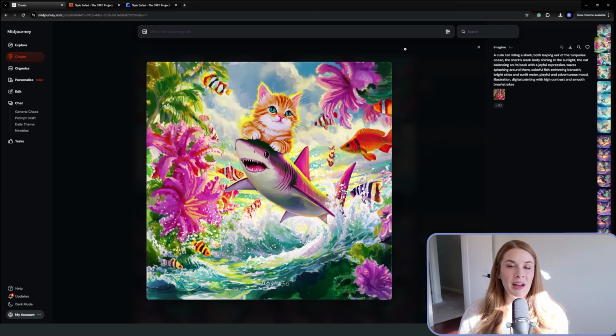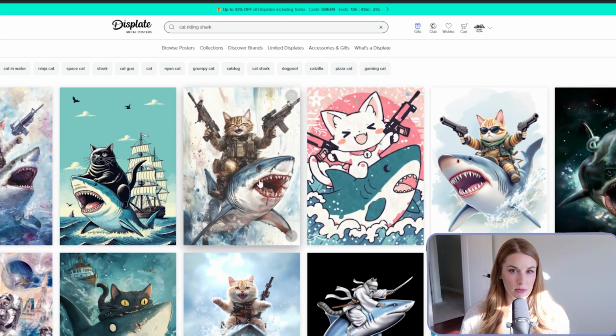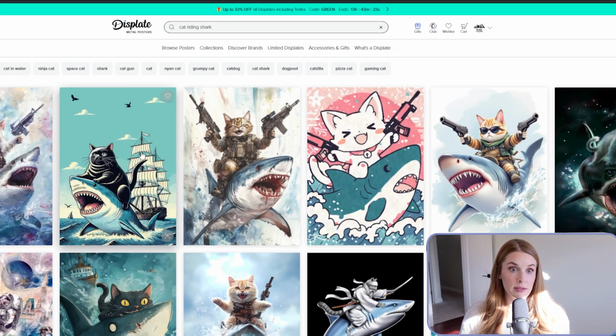Now, let me show you how to maybe more accurately recreate the best-selling cat riding a shark image that we initially saw on Displate. So I'm gonna head back over to Displate and I'm gonna use one of these as my reference image. So we can pick whichever one we want to. I'm gonna use this one right here and potentially this one right here in 2 separate prompts, since we know at least that this one is a bestseller.